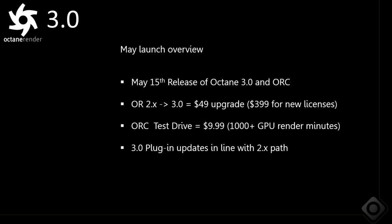But just to recap, Octane 3 released May 15th. A very similar upgrade path that we had from 1 to 2. There'll be a $49 upgrade for a period of time, and Octane 3 will be $399 if you're buying a new license. And then we'll have basically a $999 work test drive that will continue for a few months, and may add more possibilities as we keep building on this.